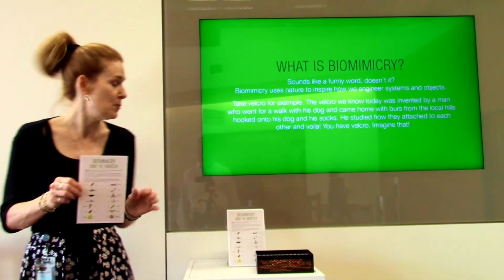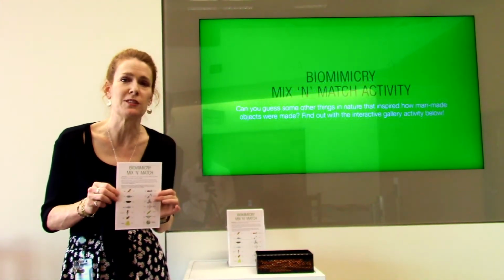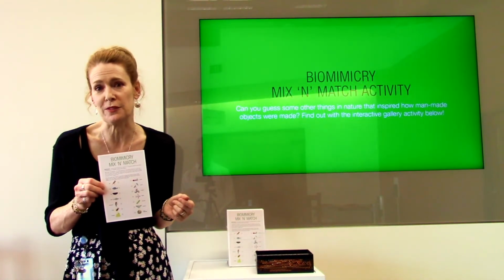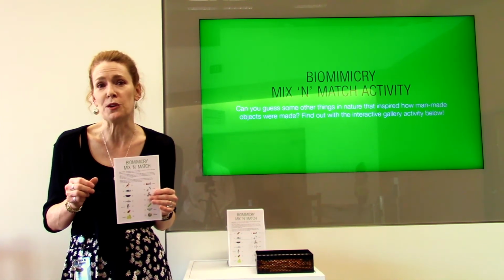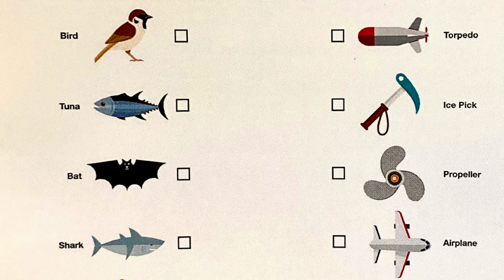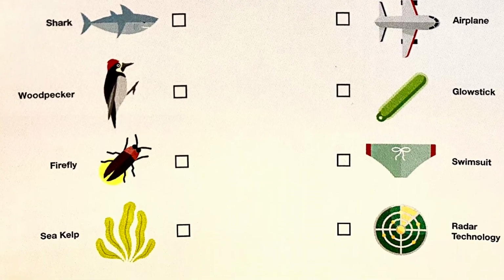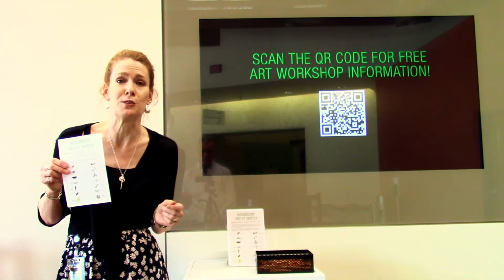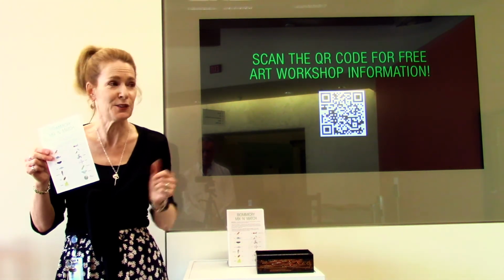While you're here, be sure to go to this kiosk outside the exhibit and pick up one of these cards. This is an activity for the whole family about biomimicry. Basically, that's a fancy word for how we, with our inventions, imitate nature, how we use the way birds and bats and even sea kelp work to come up with brilliant inventions of our own. Really a fun mix and match activity. And now there's the next one that I'm going to show you.